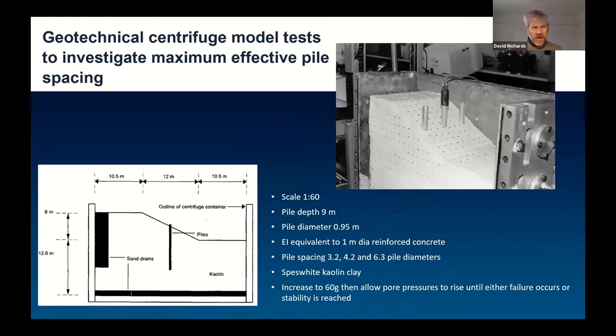So this is an application of geotechnical centrifuge modeling. This was some work that was done some years ago now, but it was at the very start of looking at how we might go about optimizing the stabilization of slopes using piles. And the key problem we were looking at there was what was the optimal pile spacing to both support the slope and also allow arching between the piles to prevent the soil between the piles from just moving through the gap. So that was a series of tests that we undertook in the centrifuge.